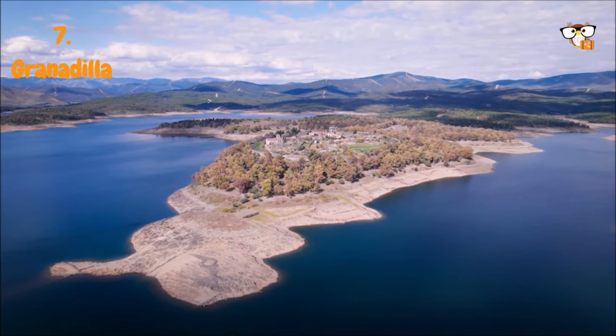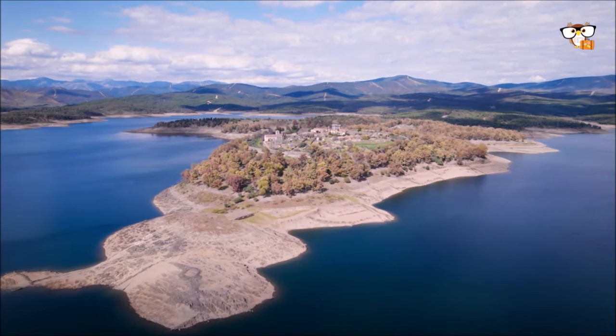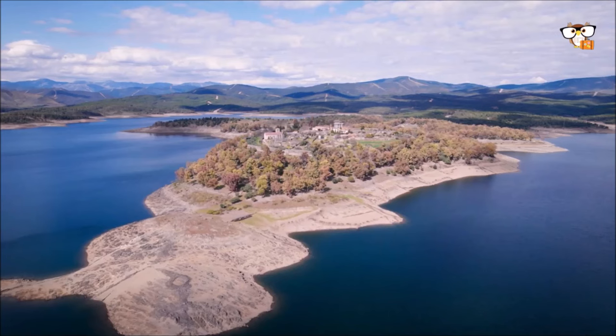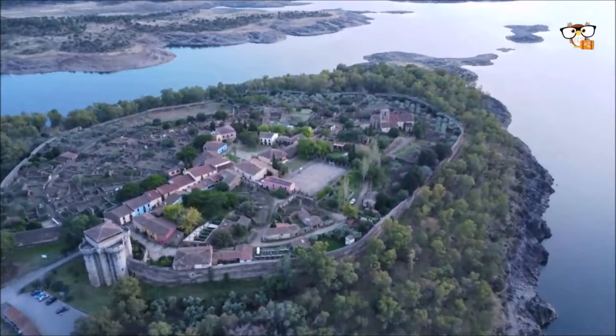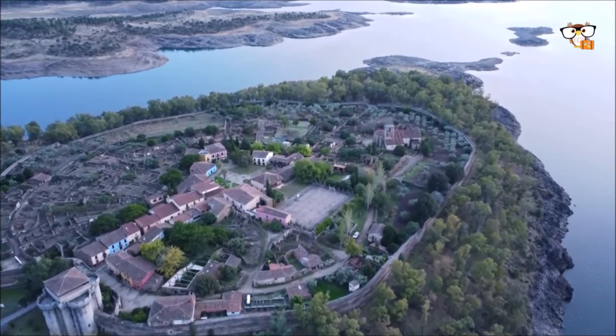Granada was founded by the Arabs as early as the 9th century. The town was situated in a strategically favorable location, which enabled the inhabitants to keep an eye on the Ruta de la Plata, an old trade and travel route through the region.